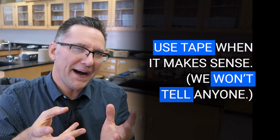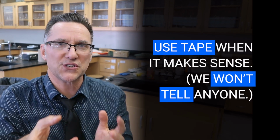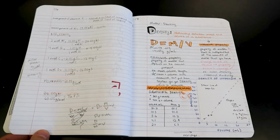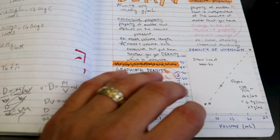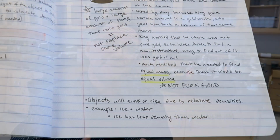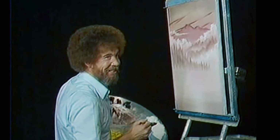Now, tape. Tape might seem controversial in some circles, but I say if you realize that you have something you wish was in your notebook and you don't think you could do a better job of recreating it in there yourself, just tape it in there. Just don't use tape to hide stuff. We want to learn from our mistakes, not bury them. We don't make mistakes. We have happy accidents.